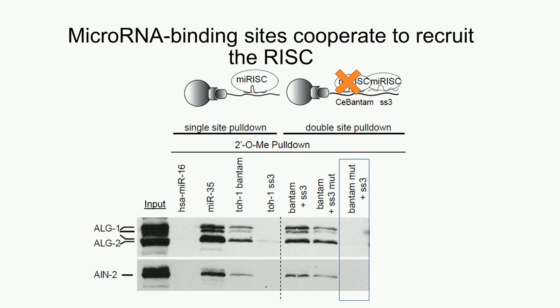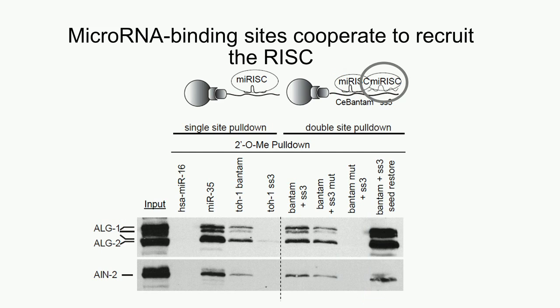having a first site present on the RNA can help to recruit a second site, which by itself could not be bound. If we also restore the seed on this sequence, we can pull down even more Argonaute, showing that there's really a cooperative binding of two different RISC on the same RNA.